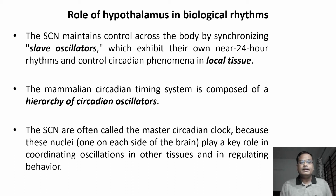The mammalian circadian timing system is composed of a hierarchy of circadian oscillators. I hope you understood this. There is a hierarchy. First there is the brain, and then comes the hypothalamus part. The hypothalamus part itself represents the brain, under which we have melatonin, and under the melatonin we have different organs. The SCN are often called the master circadian clock. Hope you will remember this. Which is the master circadian clock in the body? It is the SCN of the hypothalamus, because these nuclei play a key role in coordinating oscillators in other tissues and in regulating behavior.